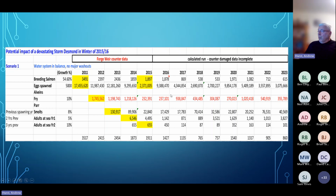Now, what we aimed to do was to see if we could build a mathematical model to predict what was going to happen following a flooding event. And in this spreadsheet, across the top we have the years, and down here we have the life stages and the expected survival rates at each life stage.